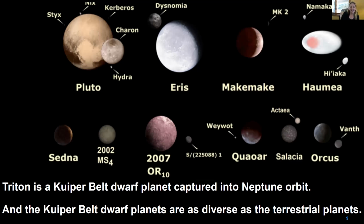So Triton, you probably know, is a Kuiper belt dwarf planet that was captured into Neptune orbit. So it orbits in a retrograde sense. That was one of the challenges when we did the mission design. You really can do it either way, but we're going to make a retrograde orbit at Neptune so that we're orbiting in the same sense as Triton.